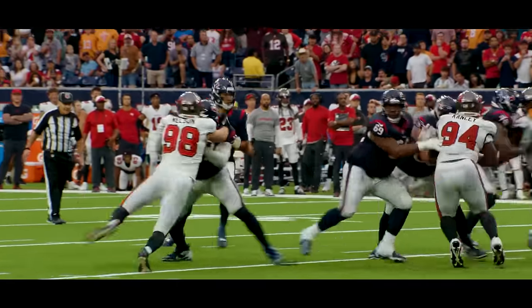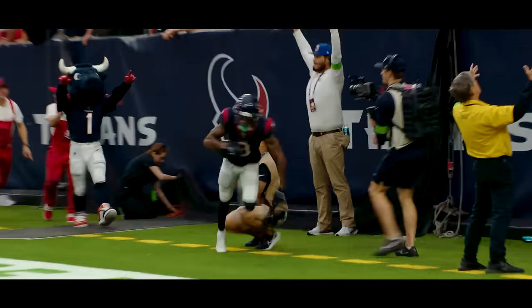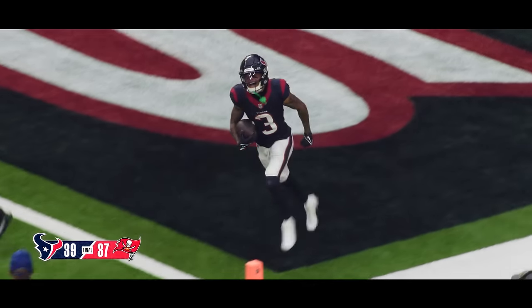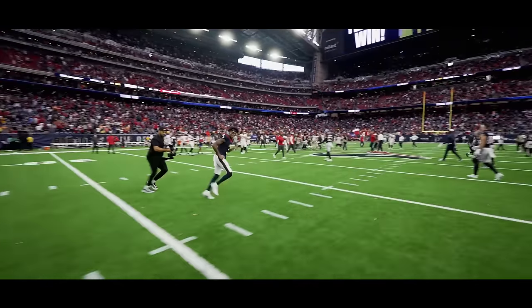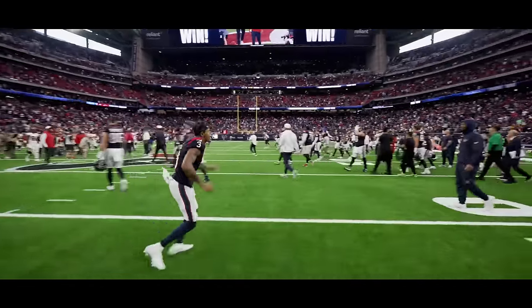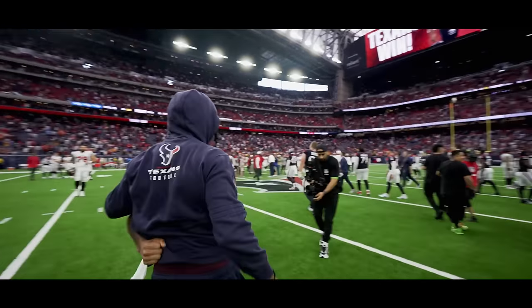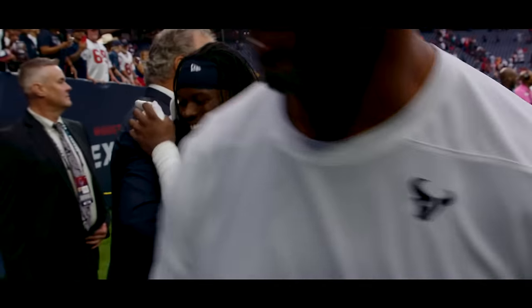CJ gets the snap. CJ looking, throwing to the end zone. Yes! Excel with the reception. Rock and roll! My goodness! What a comeback! The Texans dig way deep and come up with a historic performance in beating the Buccaneers 39-37.